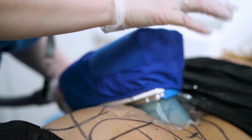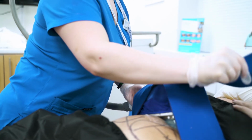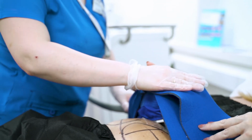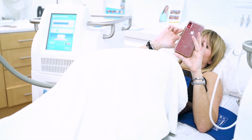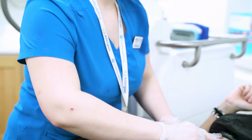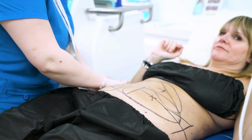And the skin survives the cooling very, very nicely, but the fat cells are much more susceptible to damage by cold. So the fat literally freezes through the skin, and the freezing expands the fat cells in the same way that you might, for example, freeze a piece of fruit. You take that strawberry out of the freezer and it's perfect. Then as it begins to thaw, it starts to collapse. And the same thing is happening to those fat cells.